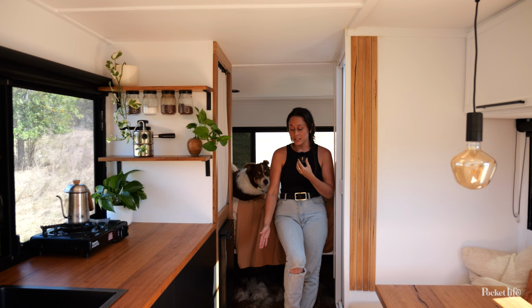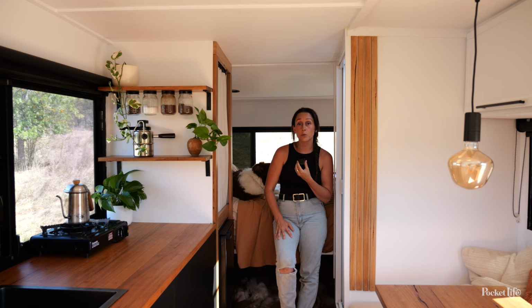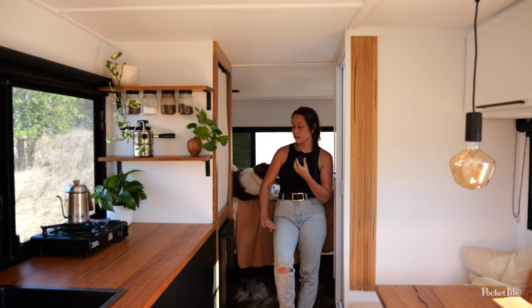So eventually, when I could afford it, I upgraded to this Bushman's fridge, and I've had it for about 2.5 years now, and I've had no trouble with it at all. Absolutely love it. And yeah, I highly recommend a Bushman's fridge.